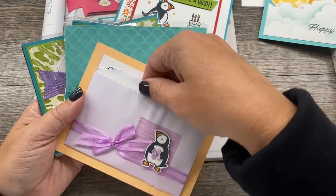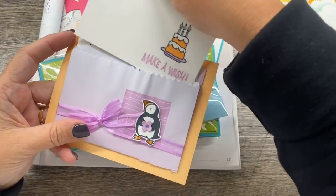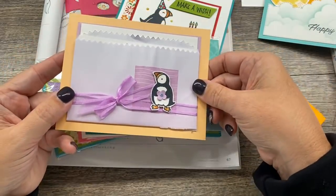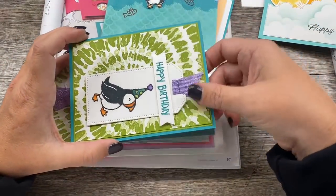Here's a little pocket card. We made this one during a game night a few months ago. There, let me pull this out. So we've got Make a Wish on one end and Happy Birthday on the other. So cute. Look at that. It's just so dang cute.